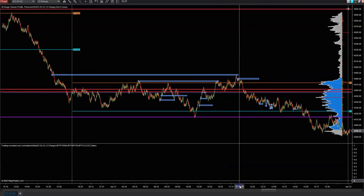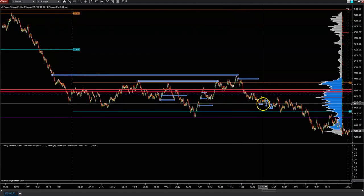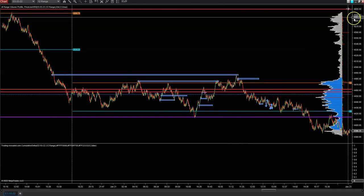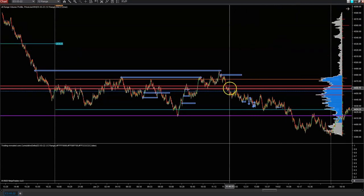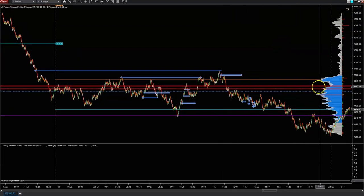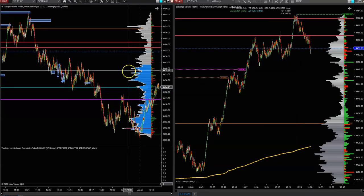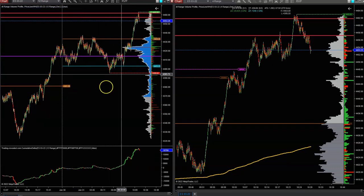So we need to see it start breaking structure back to the upside, meaning taking out structure highs and then pulling back. So that's the key to it. All right. So price is still rejecting up in this area here, which is at the top end of the high volume area here on the 12 range. So, yep. See that area just rejected where I marked it at? It rejected that area. All right. A little difficult today.